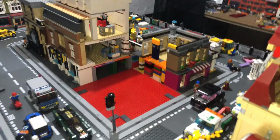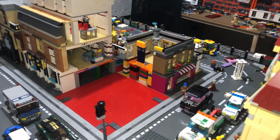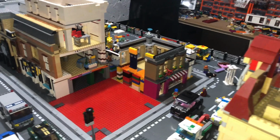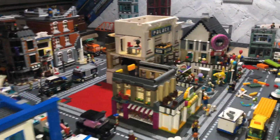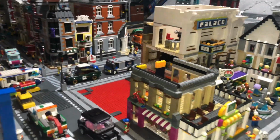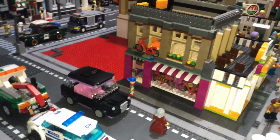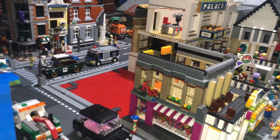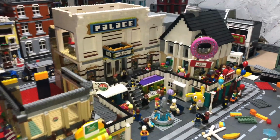So in this one here, I want to put the Lego shop on one side and then have a smaller, I'm not sure what I'm going to do. The two shops that I want to do are either a music shop or a cake shop off the Assembly Square set. So that's going to be going somewhere. Really pleased with the way it's all turning out.